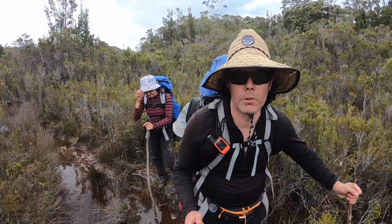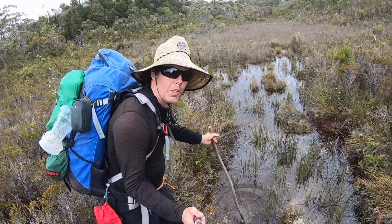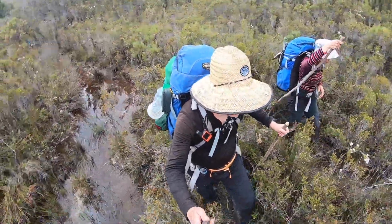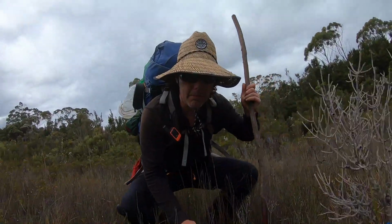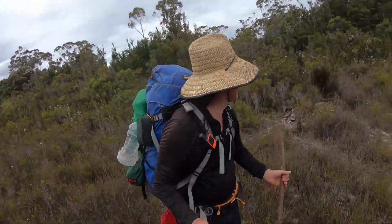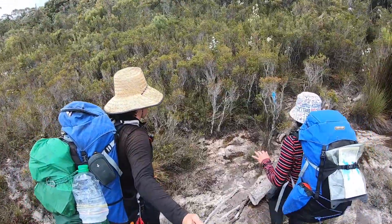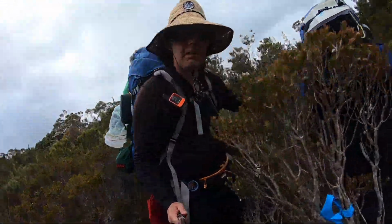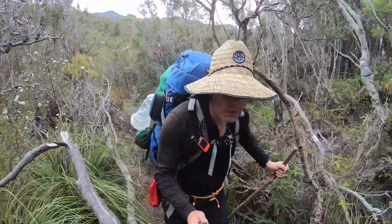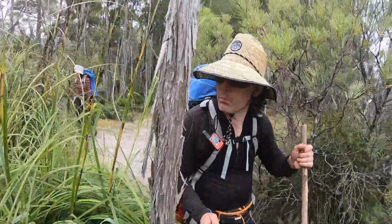Just approaching another campsite here, campers. Believe it or not, this is the trail. If you stand in there, you could end up waist deep in mud. Got to go around it. Bit of blue tape on the tree, put there probably by government track workers. Another piece of blue tape. Suitable campsite. Next one.